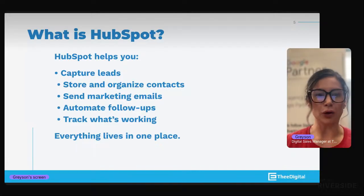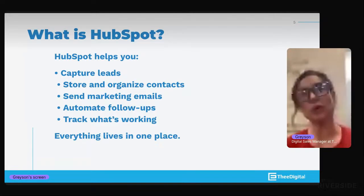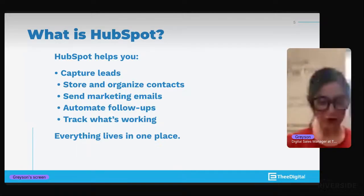So HubSpot helps you store and organize all contacts and leads on the website. It also is a marketing tool. It helps automate follow-ups. You can have all of the client or company information stored in one place, and you can track all of the follow-ups.